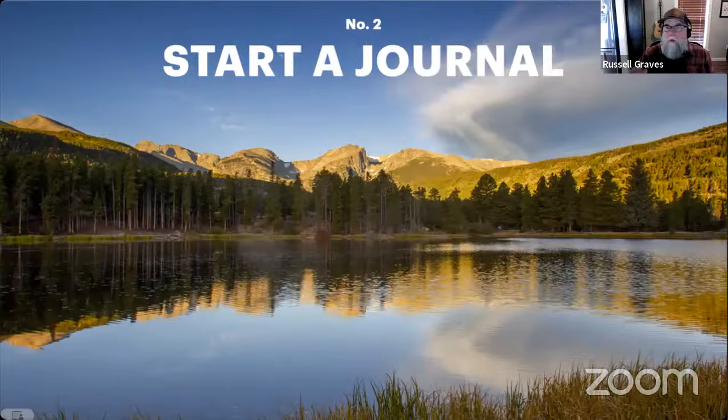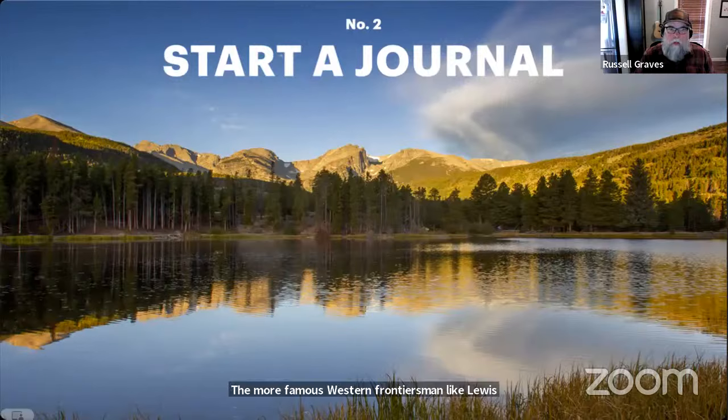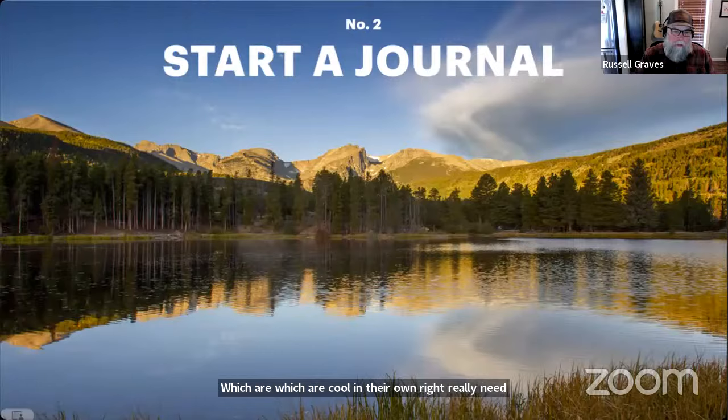Because you can go to any library or online and read journals of Hugh Glass or some of the more famous Western frontiersmen like Lewis and Clark, and all the explorers that kept journals, which are cool in their own right, really neat in their own right. But how much neater would it be if you had a personal connection?